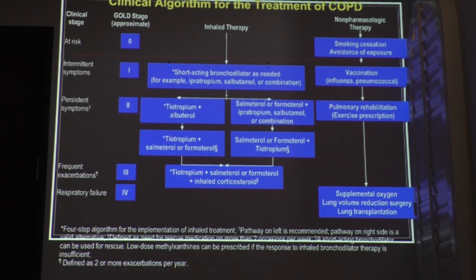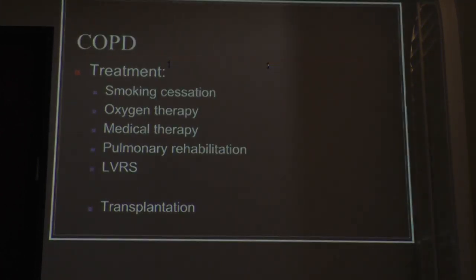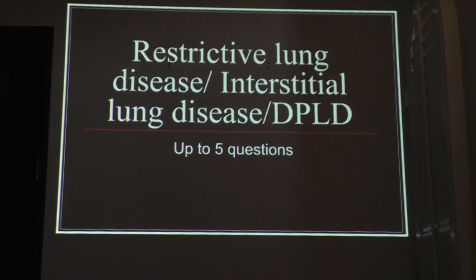Have you seen how they do respiratory therapy in a hospitalized patient? They have all sorts of devices they use to loosen up all the secretions. LVRS is lung volume reduction surgery. It's lung volume reduction surgery and lung transplant.